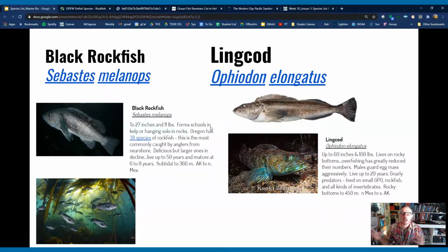I have caught lingcod that have small rockfish swallowed whole inside their stomach, which is pretty cool. And this says it feeds on GPO as well. So, giant Pacific octopus, they can feed on small octopus. They are a force to be reckoned with, and they have a really big mouth. Okay, scientific name for this one is Ophiodon elongatus, because they're long.